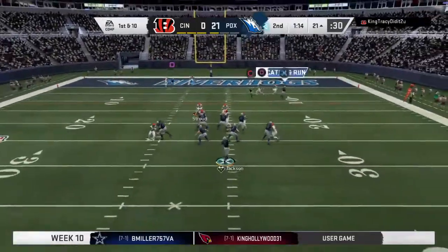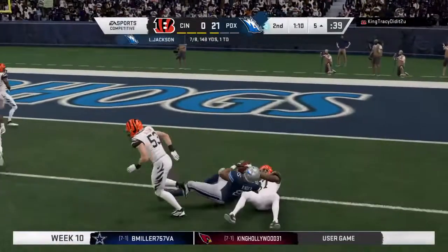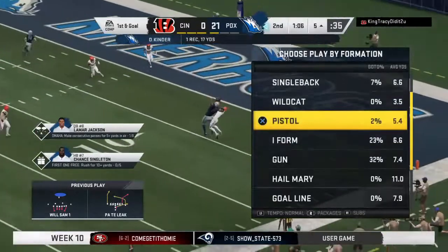Throwing on first down, it's Jackson. Oh, a battle for it here, and this will be caught. 17 more yards on that one as they keep the drive rolling.